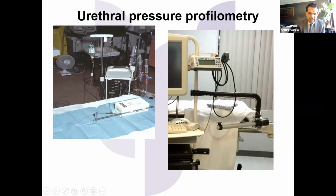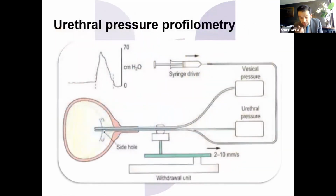This does exactly the same as this, but this is a little bit more inconvenient because we need to be moving the whole machine and the whole cart next to the patient. And this looks a little bit scary to the patient. You always have to let them know that this is not going to be touching them, okay? So this is what we do in UPP. We have a syringe driver, usually attached to a 60 ml syringe. We apply a steady infusion of 1 to 2 milliliters per second in this line, and we start applying pressure here. And this goes through the filling line of the catheter.